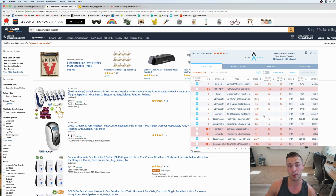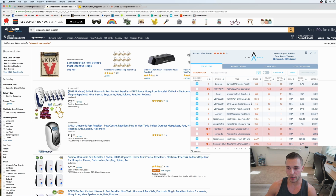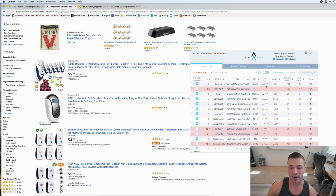So what we can do is go to Camel, see their sales data and search this product, or you can see more information under detail statistics. Right here, BSR just stands for bestseller rank, which is directly correlated with how many units they're selling. The lower your bestseller rank, the more units you're selling. So we can see if there was a huge spike, maybe they did a giveaway. This looks like they did a giveaway here. They sold a ton for a couple days, then came down, and this is over the last 30 days.